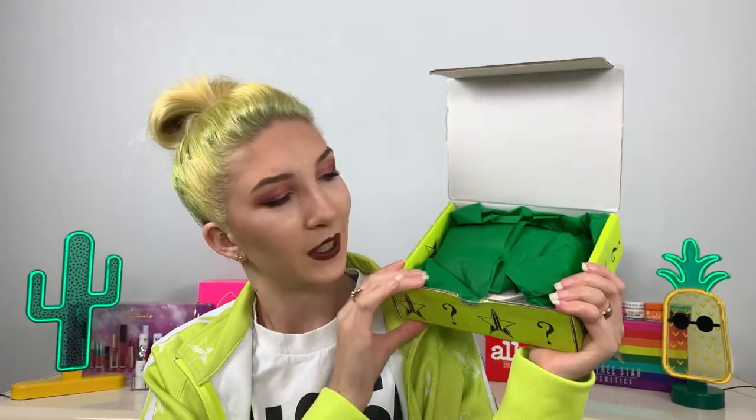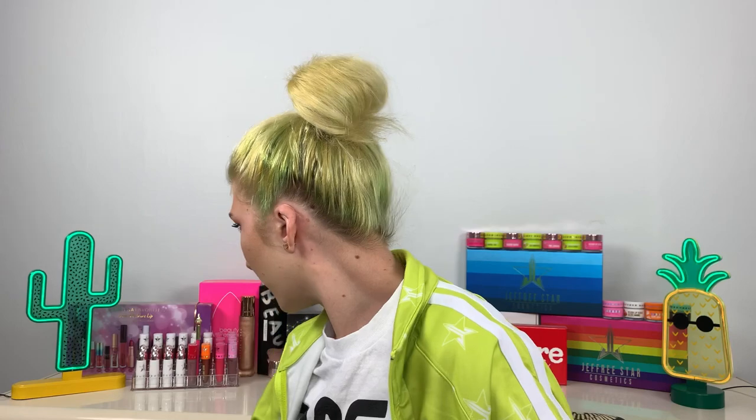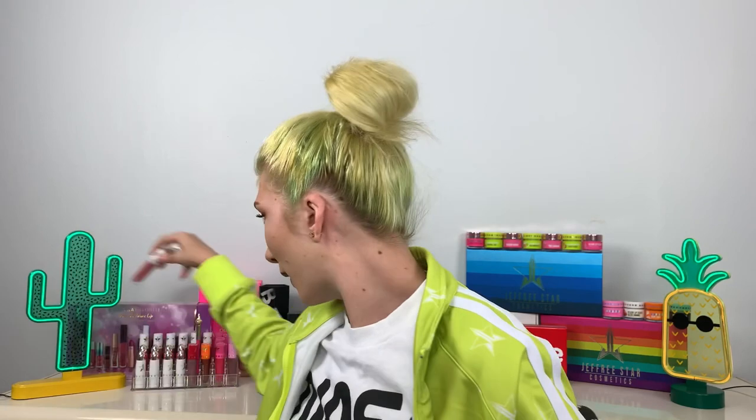Okay, so we have green tissue paper. I'm gonna be keeping that. Okay, so there's 3 items in here. Do I have this one? So this is a velour liquid lipstick in the shade Scandal. It sounds familiar. It looks like the alien packaging. Oh yes, I do have Scandal. Is it literally the same one? Oh yeah, I have a double already, but I will swatch Scandal so that you can see the color of it. I do like this one.